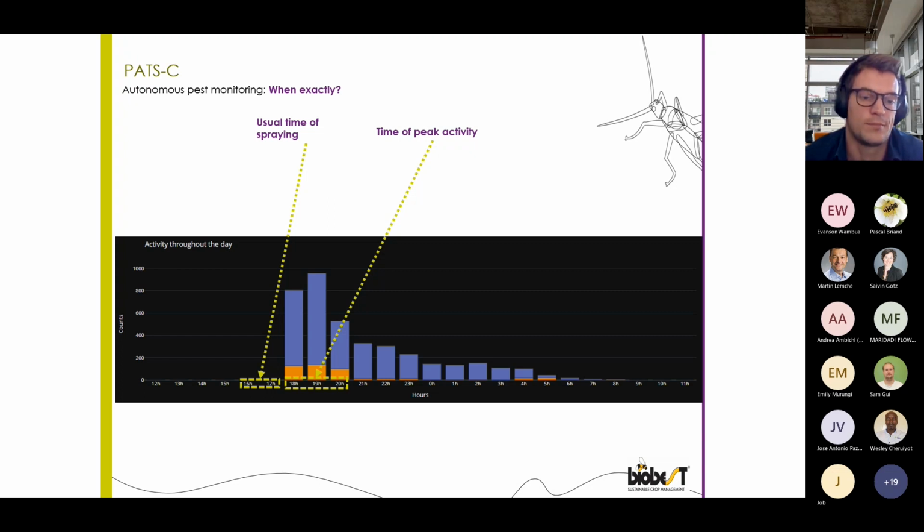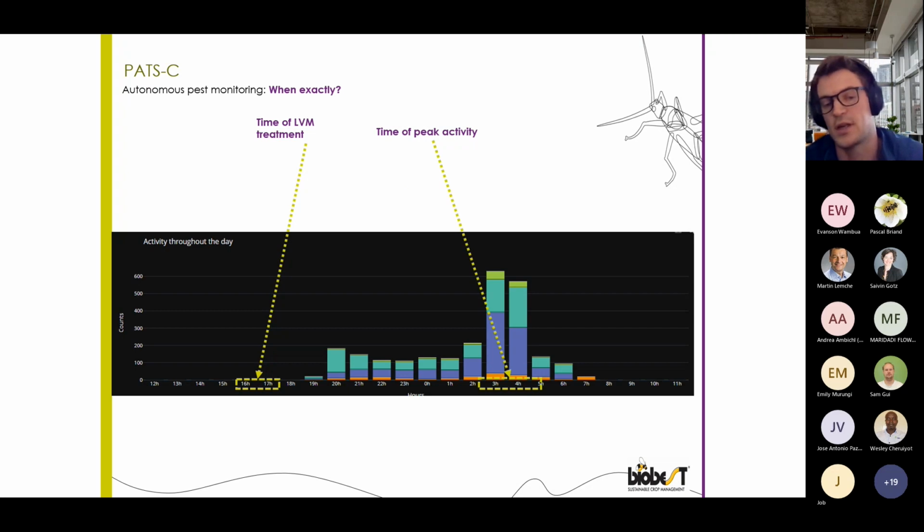And there's an even more extreme example of this. It's not Crassodiaxis, but it's Opogona. But just to show you the principle, the grower used to do an LVM treatment at the end of the afternoon. And he aired the greenhouse at 11 in the evening to clean it again so that the next morning the workers could start in time working again in the greenhouse. However, the data from POTS-C showed that the peak activity was at 3 or 4 a.m., and that was after the greenhouse had already been aired. So this really shows you that the timing is crucial in what we do, and there's a lot to win there.